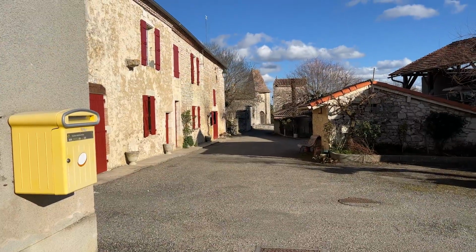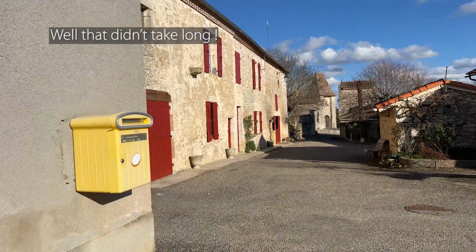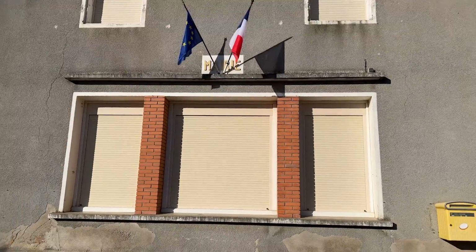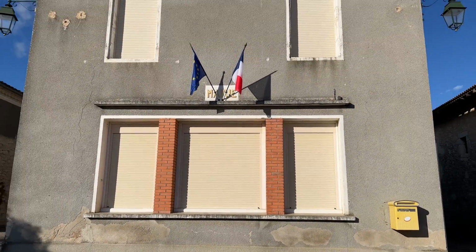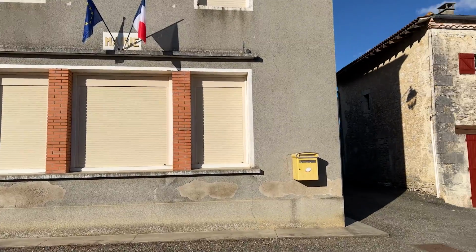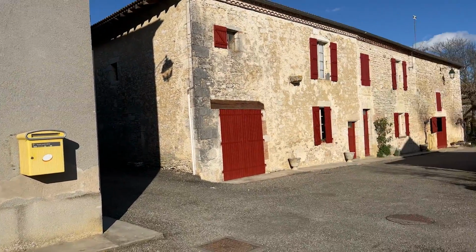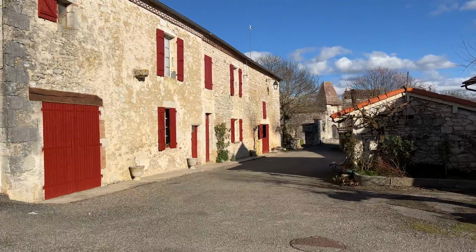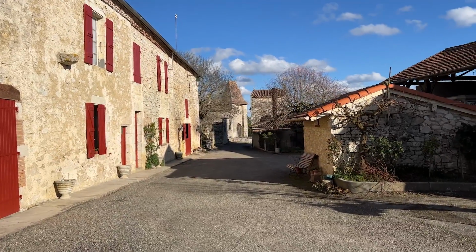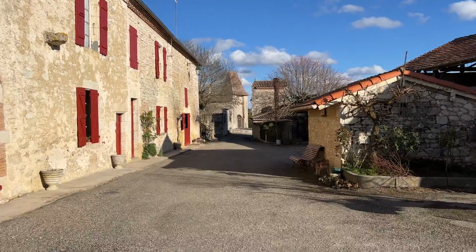I'm halfway through the village. That little yellow post box is attached to the mairie, right next to the mairie. This is the town hall, where all the important administrative business happens for the village and the commune. And even though it's a very small village, it has its own mayor and own town hall. And there is the chateau at the other end of the village.